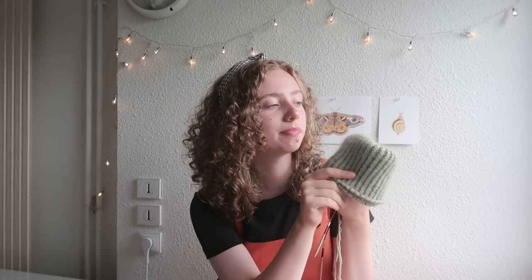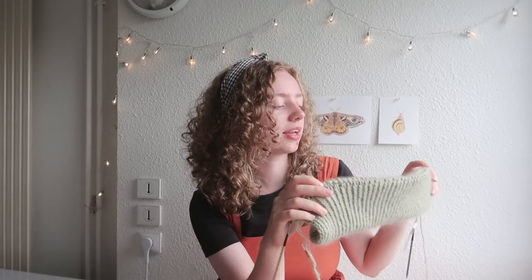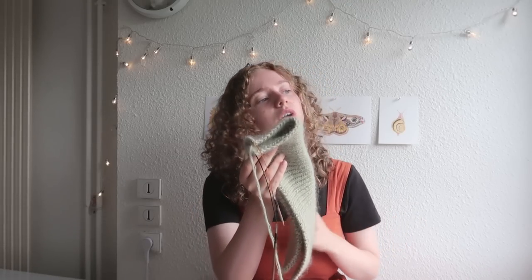It uses some techniques that I haven't used before, like the cast on I'd never done. Pretty easy, just looked up some tutorial and it was really doable. I think that it's much easier to do that cast on and then knit it together than to then pick up the stitches again. And also you need to do it like this in order to make the zipper go in a nice way. So really, really happy that I learned that new technique as well.